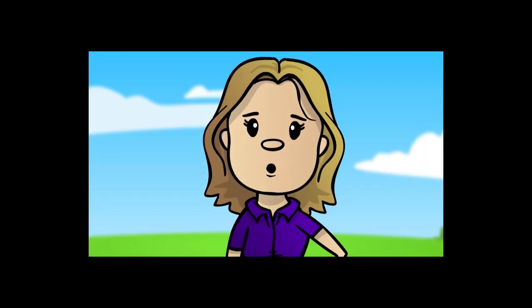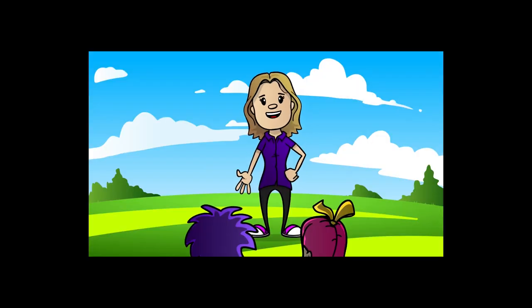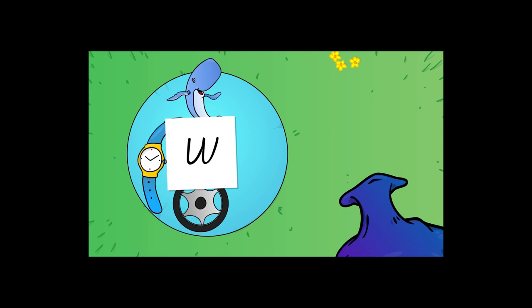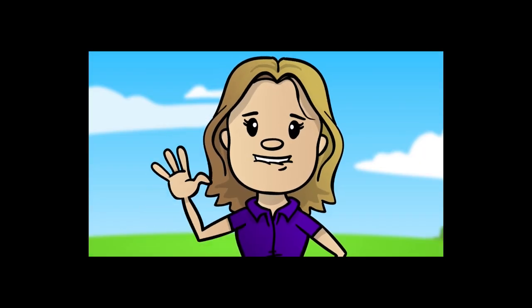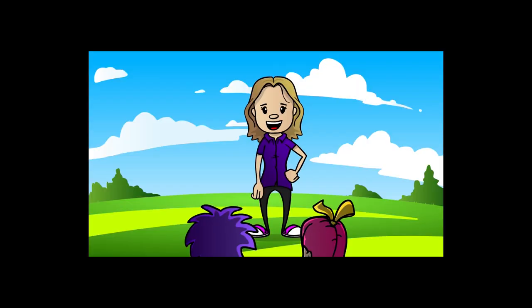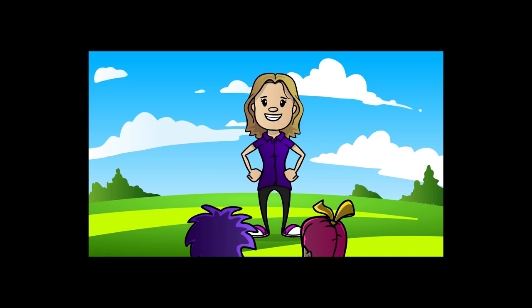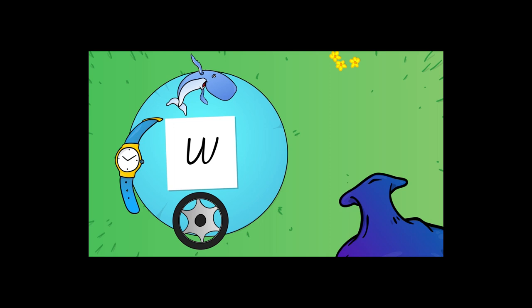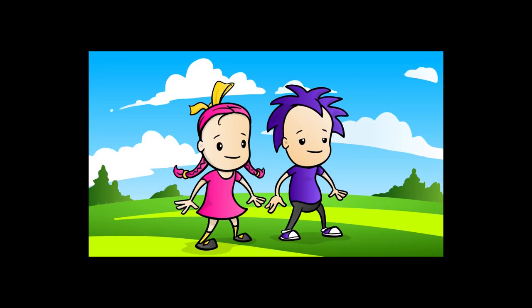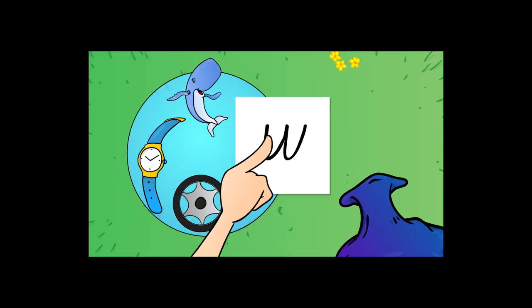Let's find out what our secret sound is. Would you like to take the secret sound out of the bag? What is this? Where? That's right. Listen to the first sound of each word as I say them. Watch. Whale. Wheel. Robbie, do you think you know what the secret sound is? No, that's not quite right. Would you like to try pointing and saying the sound and words? Watch. Whale. Wheel. Robbie, now do you know what the secret sound is? Wah. That's right. Our secret sound today is wah.